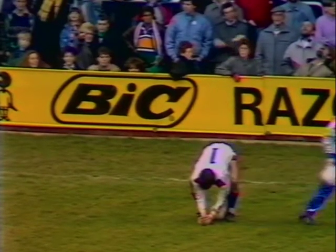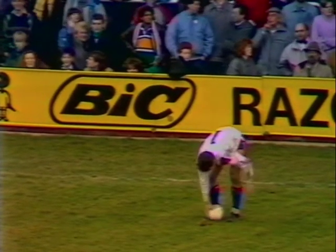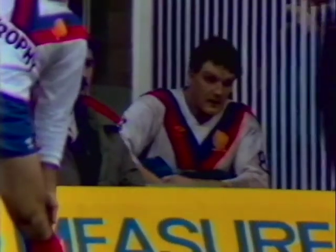And David Hobbs there, number 8, just leaving the field, and I'm pretty sure there's nothing much wrong with him. He's had a good solid game up front, but as I said, I'm sure Malcolm Reilly will want to have a look at Keith England.